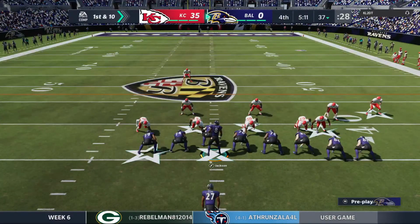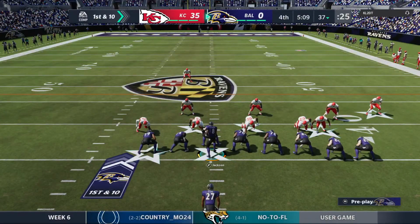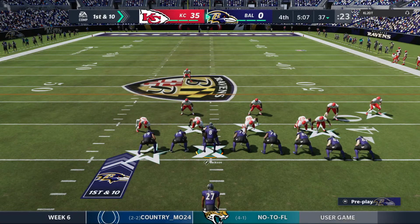They show run with 3 tight ends here on first down. 58's the mic. 58's the mic. I'm here all day.